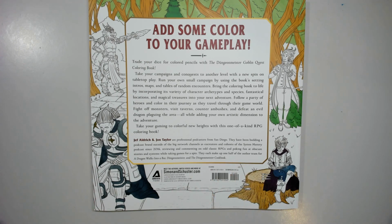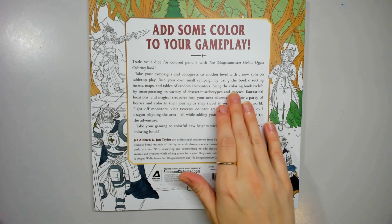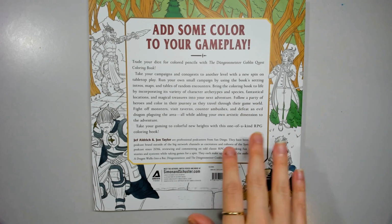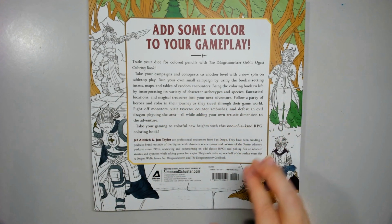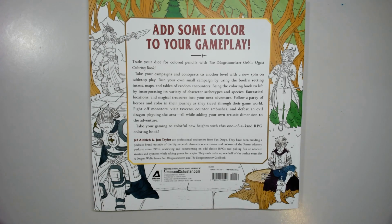But yes, as you can see, this is actually designed so that you can run your own small campaign using the book's settings, maps, and tables of random encounters. It's quite an interesting concept to me, so I'm quite excited to flip through this. I have not looked at it at all.